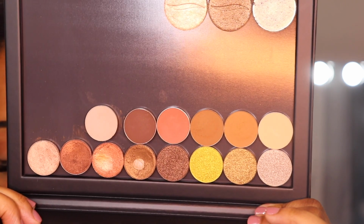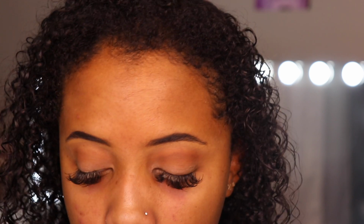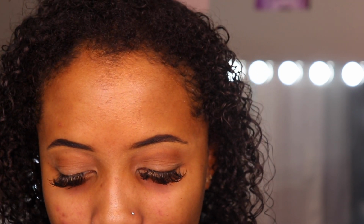By the way, I'm not using a palette, I'm using single eyeshadows. I honestly, you guys just witnessed a tragedy. Oh my gosh, that is so sad. Rest in peace. I honestly could probably repress it into the pan, but I'm not gonna go through all that. Well, now I can say I hit pan on an eyeshadow. Anyways, I remember what I was saying.